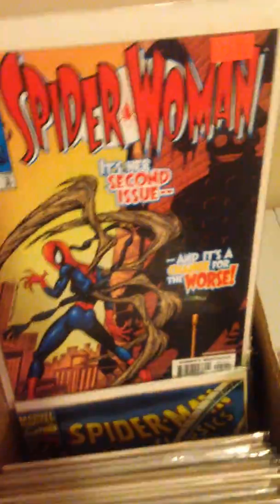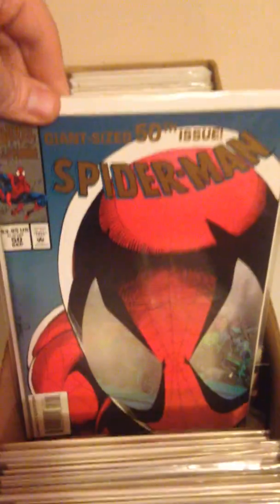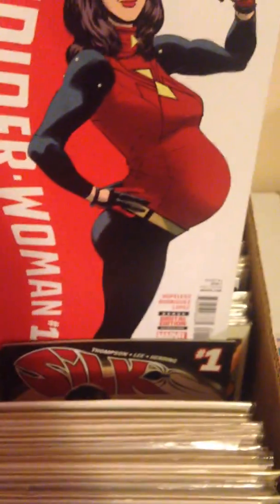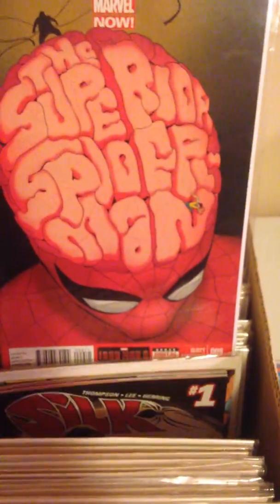A lot of Spider-Man books in here. If you're a Spider-Man fan, then some pretty good odds in here. Another Silk #1. Spider-Woman, I believe this is also a, yeah, that's a #1. I like the pregnant cover too. I thought that was kind of neat, you know, she's just off being a mom for a while. Why the hell not? Superhumans are humans too.